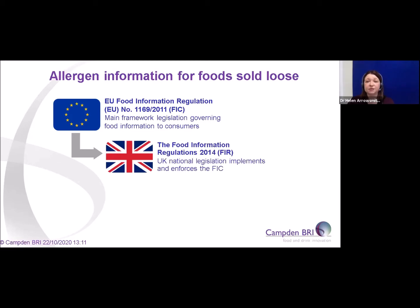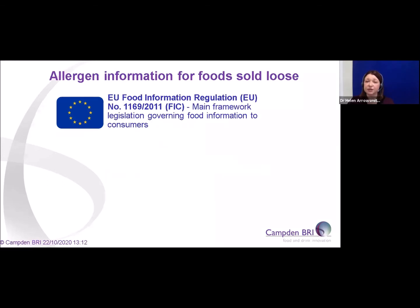Underneath that then, to sort of bring that into our national legislation, if you like, we have our food information regulations, or the FIR. And these are, as I said, national food legislation, which implements and enforces the FIC. And it also allows us to do things that the FIC says that different member states can decide what they do. So what does the FIC actually tell us about food sold loose?